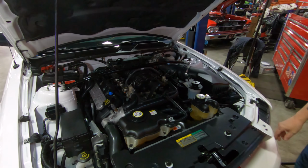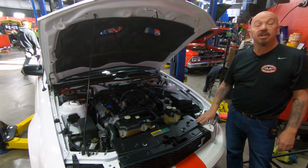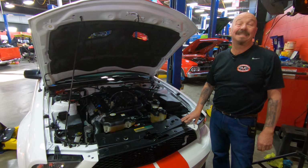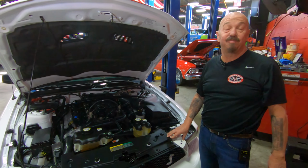I mean, everything about the car is absolutely gorgeous, guys. Low miles, GT500, 500 horsepower. It's a stick. Shift some gears, burn some rubber.